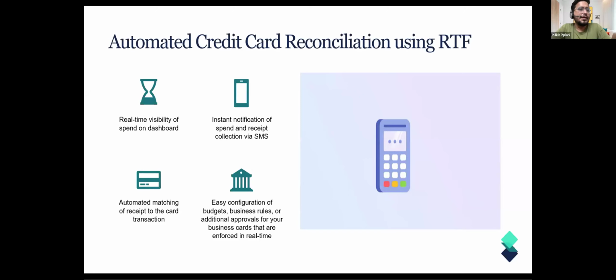Yes. So for the automatic credit card reconciliation using RTF, basically what we have done here is we have gone ahead and partnered with the bank networks, which are Visa, Mastercard, Amex, to provide you that real-time visibility on your spend. As soon as the card is swiped or any transaction is made on that card, you get real-time visibility. RTF stands for real-time feeds. We have those real-time feeds come into Fyle instantly.